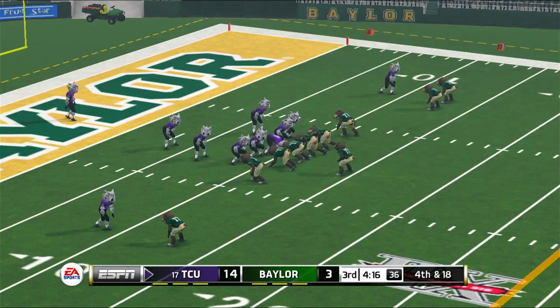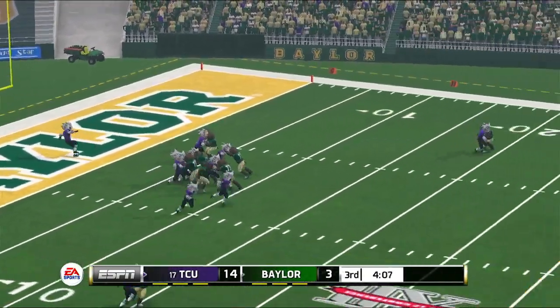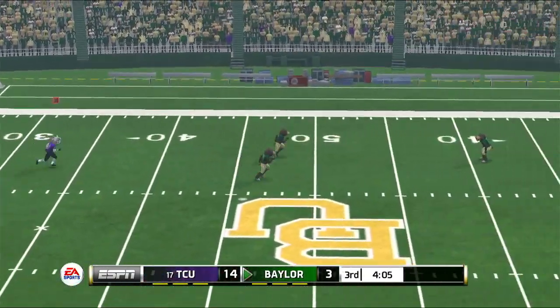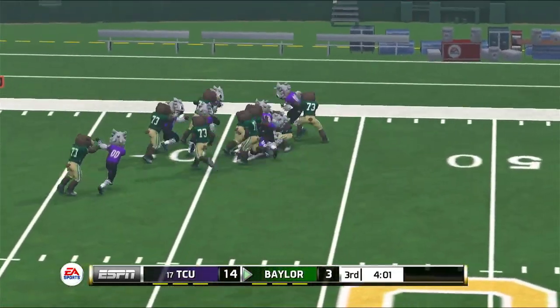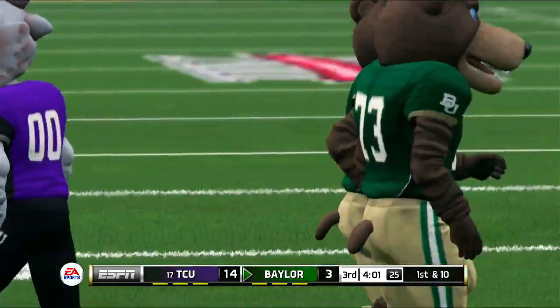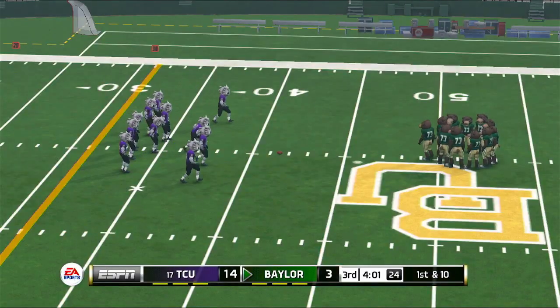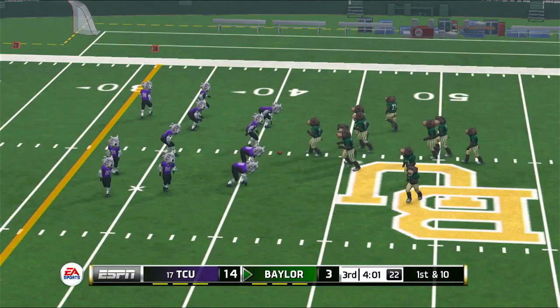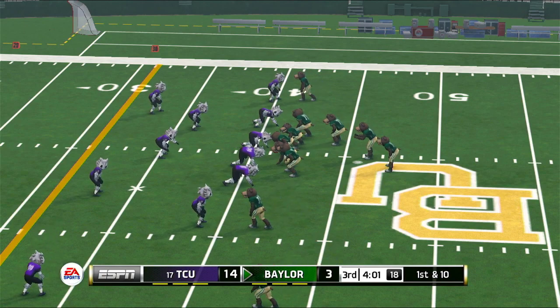Fourth and long here after the sack. Oh, excellent punt. Gets to about the 41-yard line. There's got to be some sense of urgency to this offense right now. They don't have the luxury of wasting drives if they want to get back in the game.